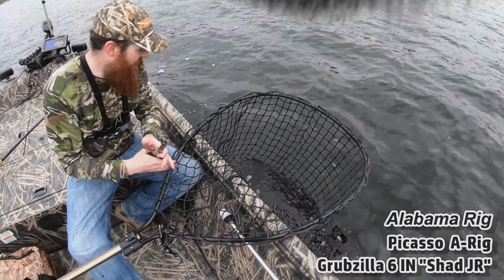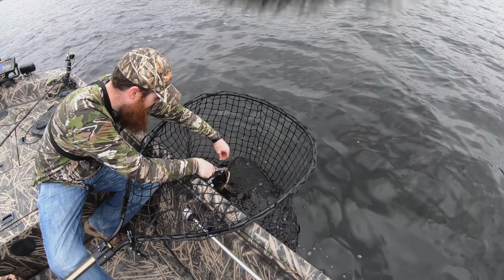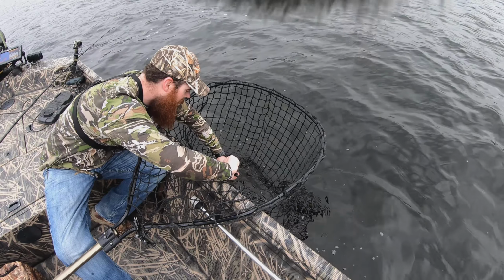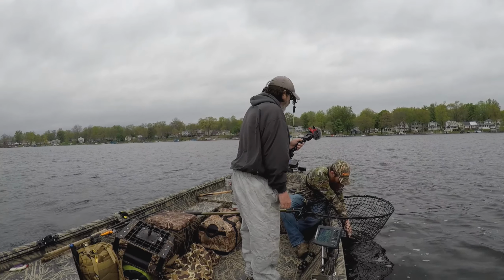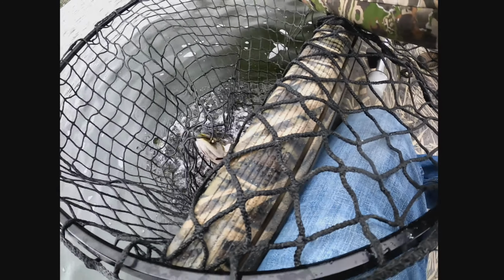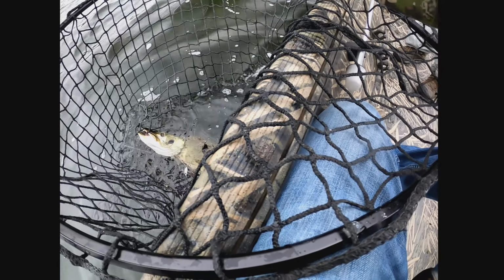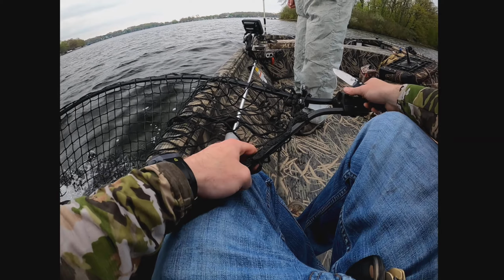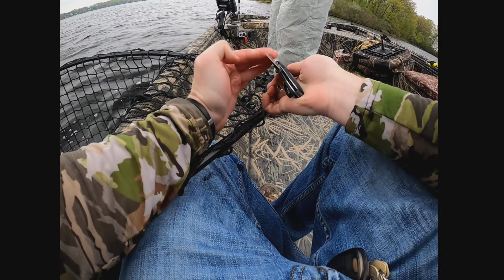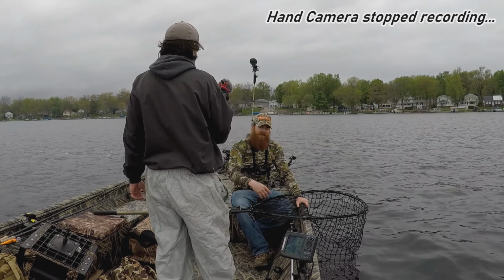Grubzilla Shad Juniors on there. Wrapped up in it. All right, he was all wrapped up in the A-rig, but we got him cut out now.